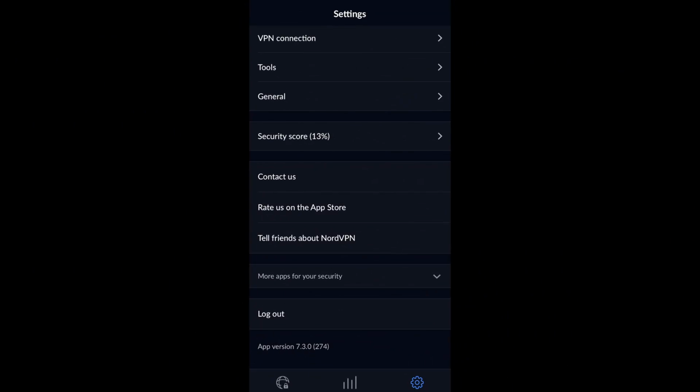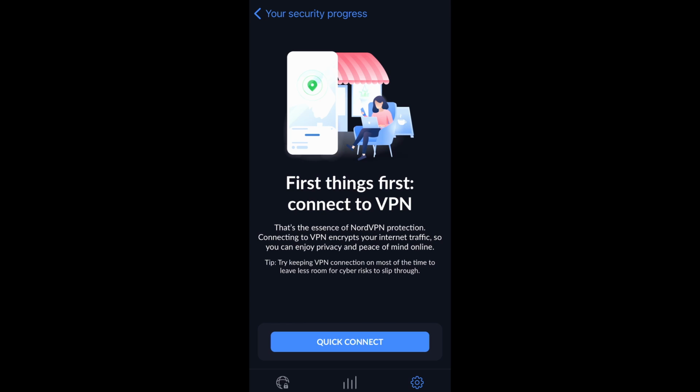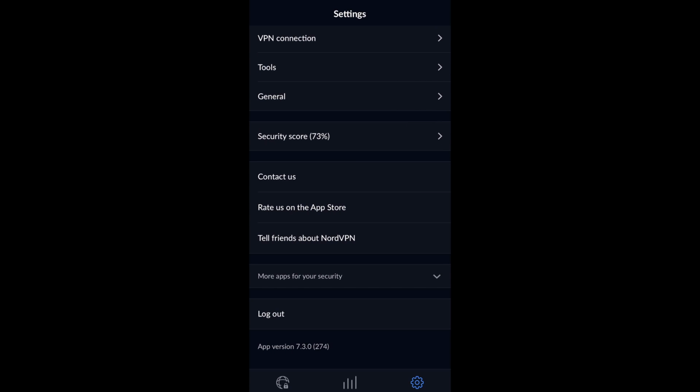Security score on iOS will rate your protection based on the settings you have enabled for your VPN connection. So if you click on the connect to VPN, it will tell you to try to keep your VPN on most of the time. And if I click on quick connect, it will enable my VPN. Afterward, when I check the security score, it will show my security score has increased. So this is a nice little feature to educate users on how to increase their VPN protection while they're online.